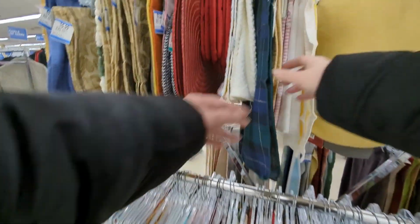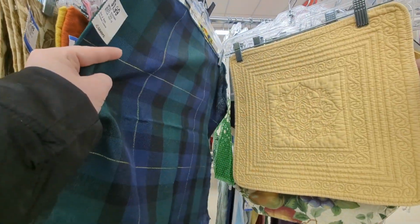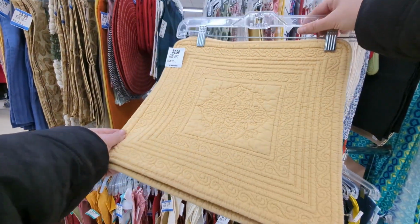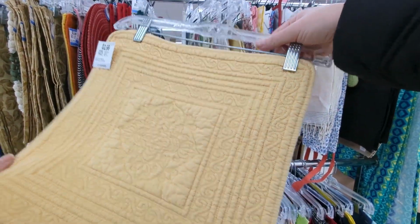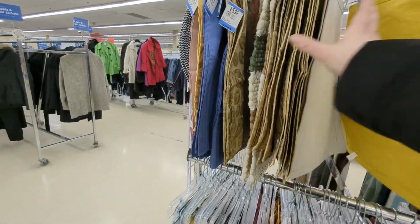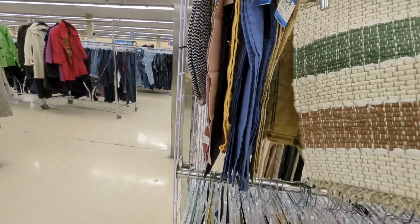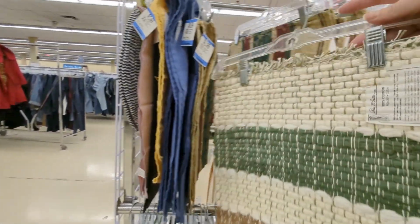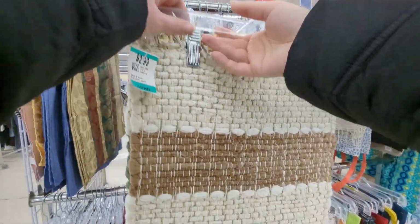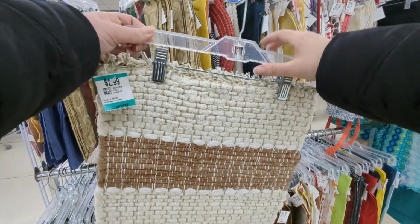I always make sure to stop by the tablecloths and the placemat section because you can find some really cool things here. I do end up passing up this set right here at $2.99. Looking back at it in the video, I probably should have picked it up. It did have a lot of really cool detail, but I ended up spotting this one down the line right here, and I am obsessed with the texture of it. It's hand woven. It's a set of two, but at $2.99, and these colors, I really couldn't pass it up.